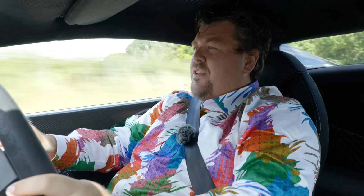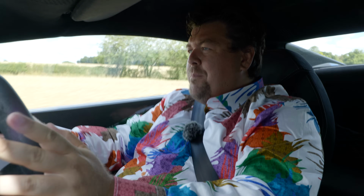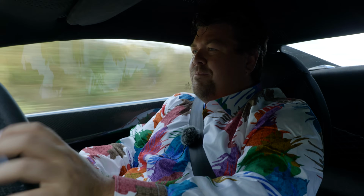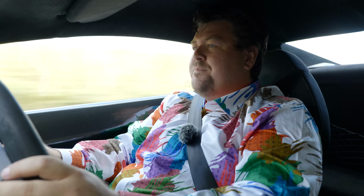This is a 2013 Lamborghini Gallardo LP570-4 Superleggera. On paper, it's about as close as you can get to my 430 Scuderia. However, in reality, it's a very different beast.